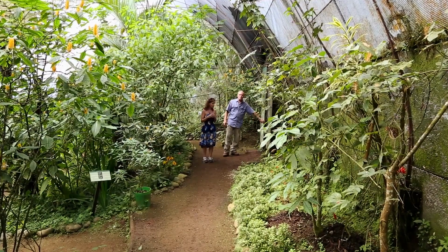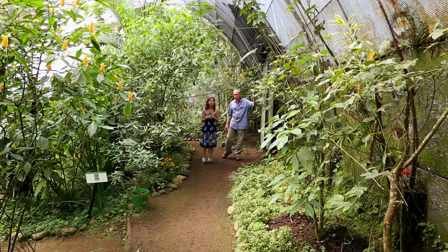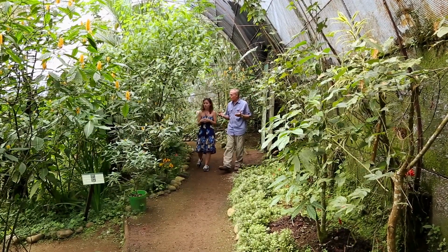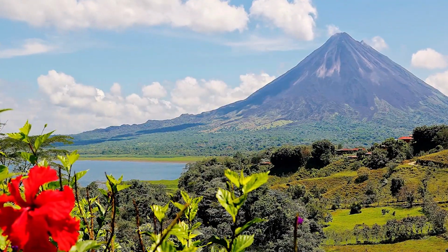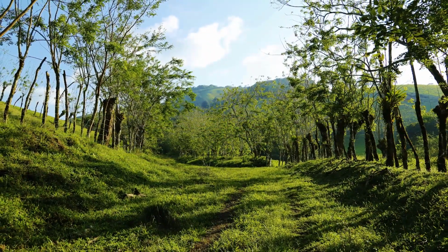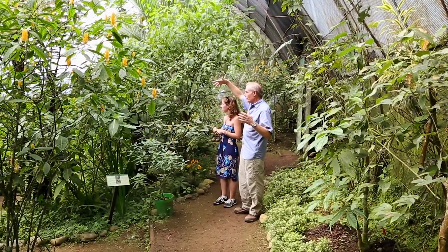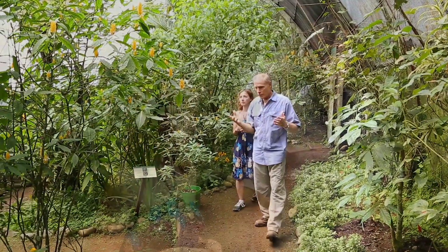It's interesting because the area we've been walking in outside is the area that's in general regeneration. But here we have 4 representative habitats where we're showing the 4 ecological areas around Lake Arenal. Here we're currently in the edge of the forest habitat, but each of these ecological areas are represented here in the next 4 habitats, and we've adjusted the environment in each one of these to be representative of these areas.